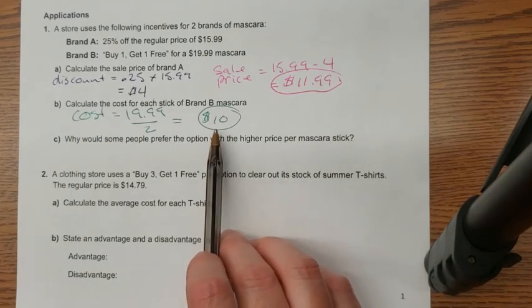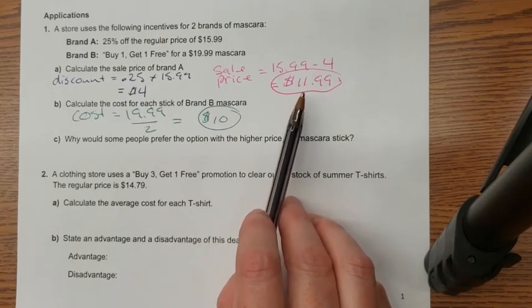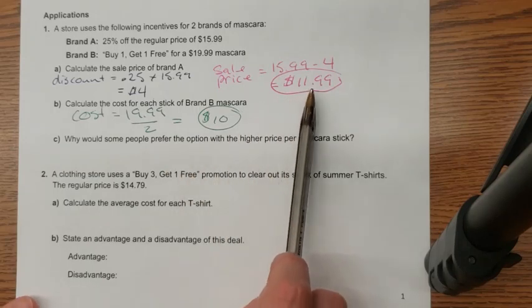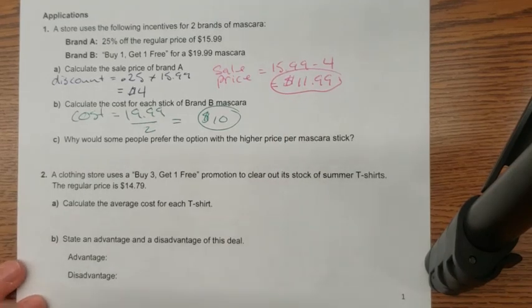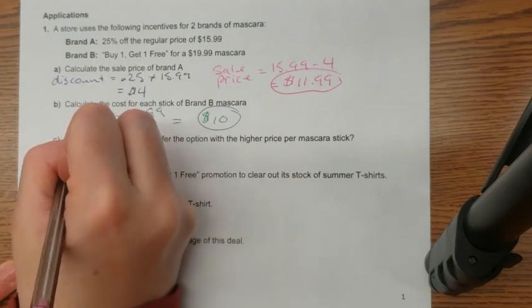Now, even knowing that this is the better deal, some people will still buy this one, and there are some reasons for it. Maybe you only needed one of the item, because you have to throw mascara out after a while. It lasts me years. So I would probably just go with this one, even though it's not as good a deal, because I know the other is going to be a waste. I'm not going to get through 2 bottles of mascara. So maybe they just want one.